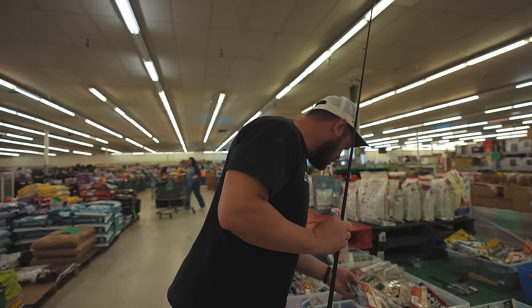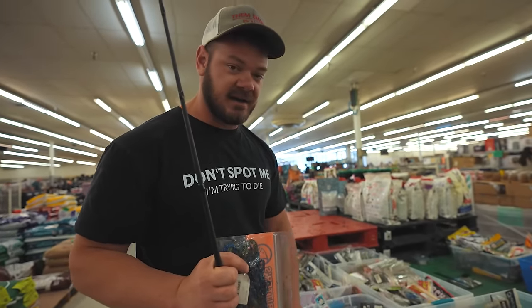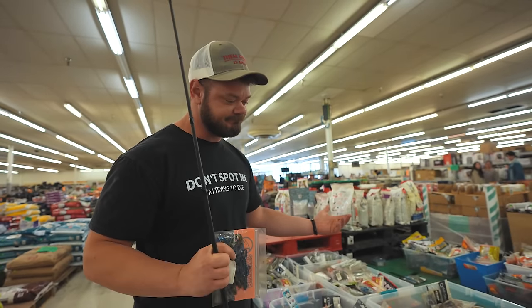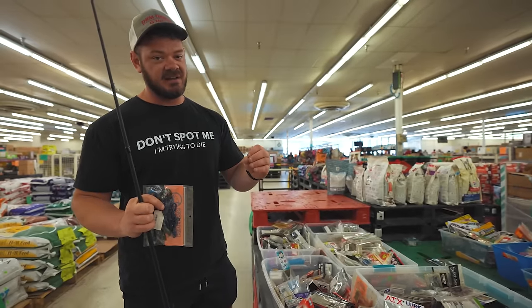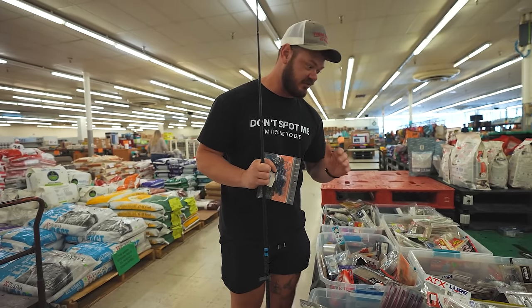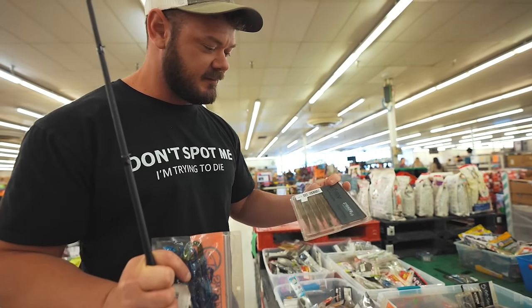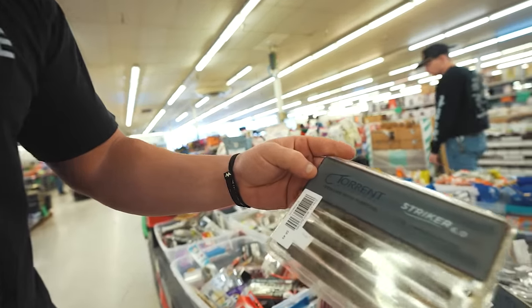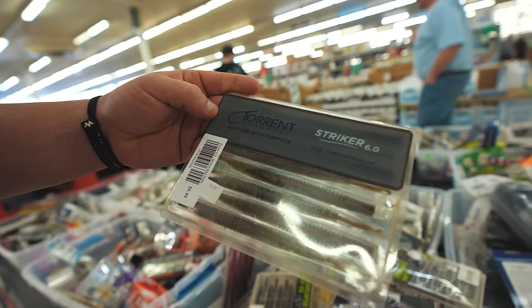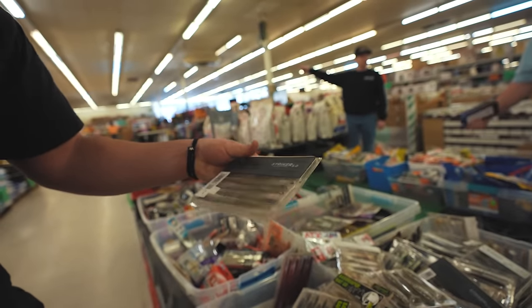What are those? The Z-Hog. We're pretty much just gonna compile a bunch of baits because unfortunately, like I said, we're unable to get a reel. It is what it is. I had a feeling that all of this fishing stuff was gonna be gone super fast, so it makes sense. All right. Hear me out. I've never in my life seen that, ever. They're like Senkos, but not. 100% getting those two.